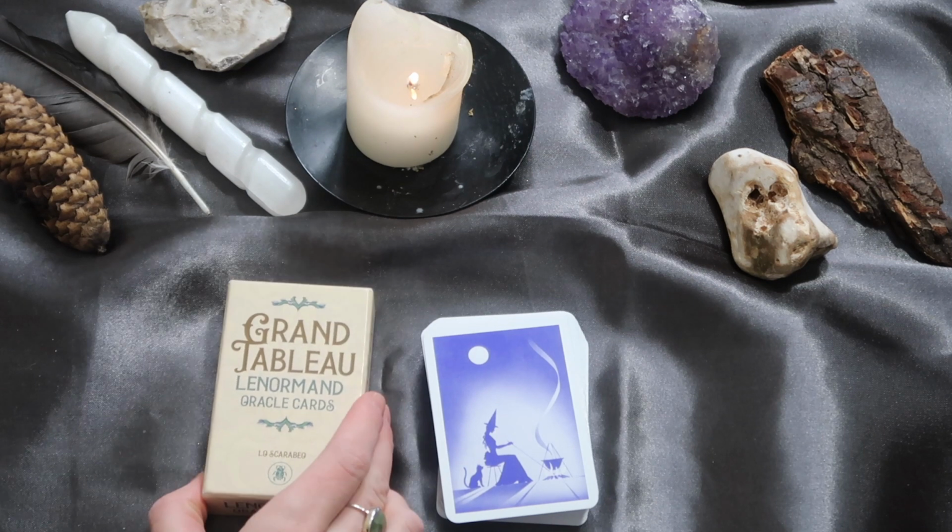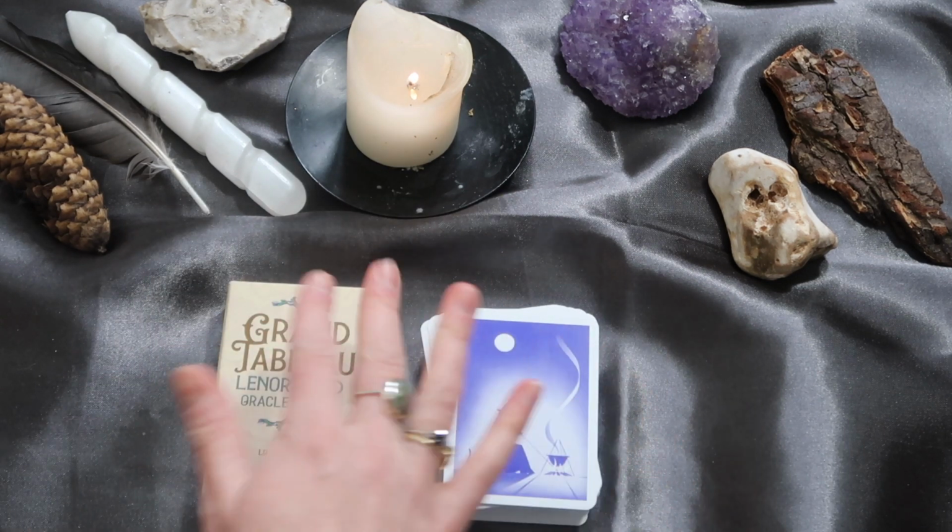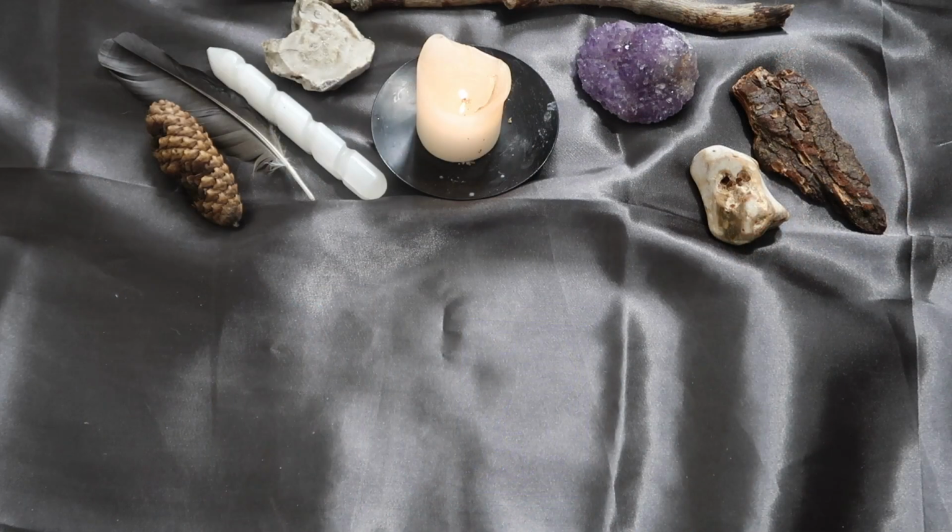So focusing on the Lenormand first and then going to sort of transfer over, but I'm still using this occasionally so that I don't forget about it. So that basically brings me to the end.